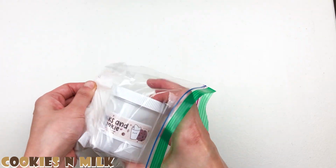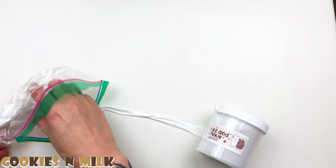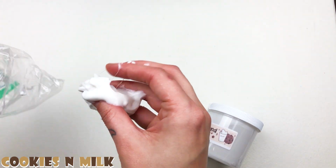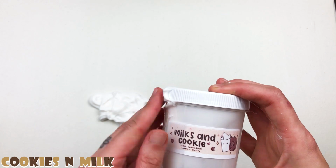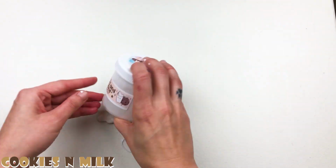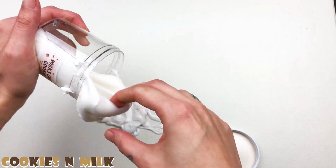So the next slime we're going to look at is Cookies and Milk. I'm still sad that the container broke, but I'm really glad that I put this in a Ziploc bag because I didn't realize it was just going to leak again. But look, their sticker actually didn't get affected by the fact that it was sitting in slime. So beautiful slime-proof stickers, that's for sure. And I love their little collab logo. I forgot to mention, it's such a cute design.